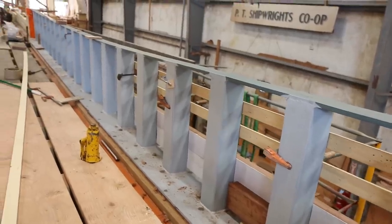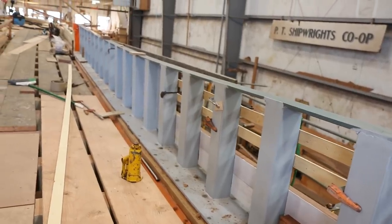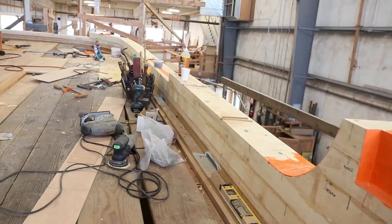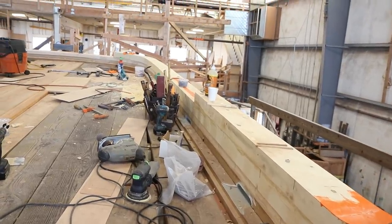That aluminum bulwark in that last episode actually stopped. It was 24 inches tall, stopped at about 30 feet back from the break beam, and it transitioned down through a curved scallop down to a lower 12-inch tall sawn out of yellow cedar bulwark section around the stern, and that's what those two guys have been working on. So in this episode, let's just see what's happened over the last few weeks.